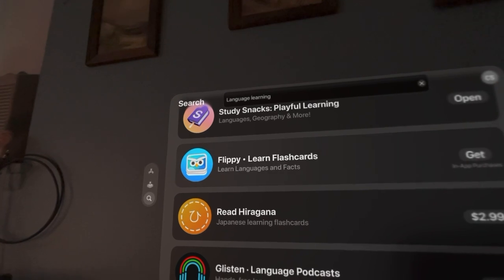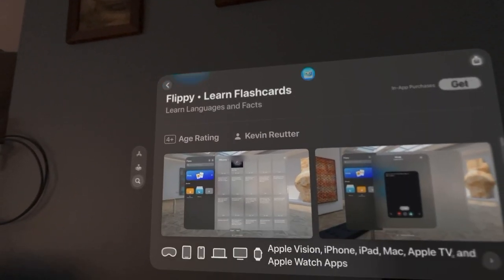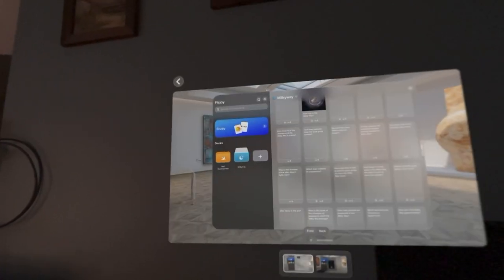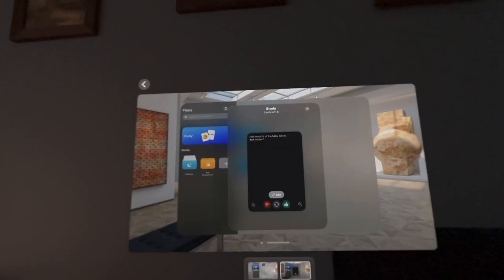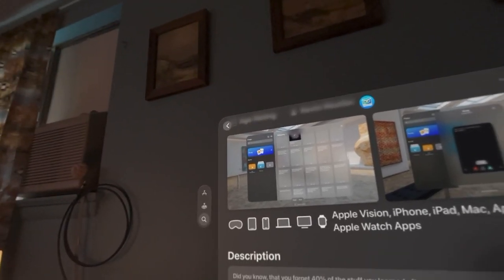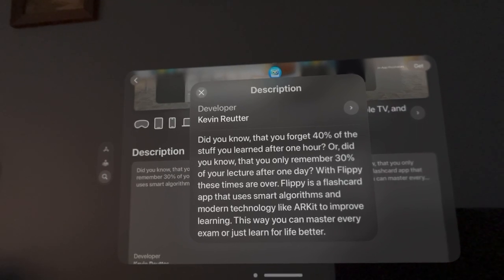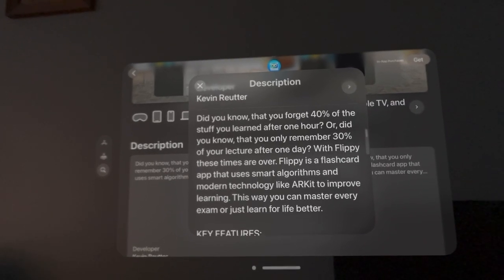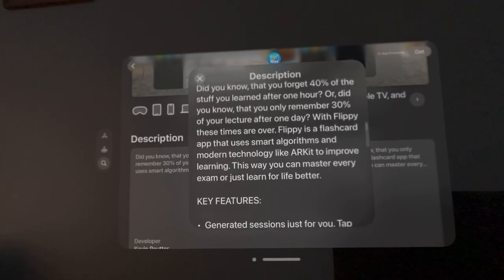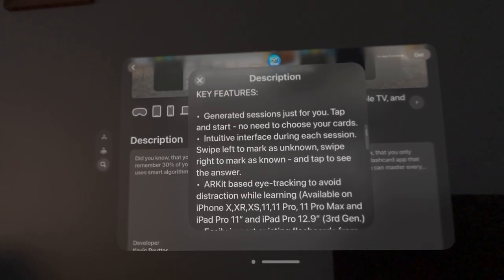Next we have Flippy with Learn Flashcards. So, as you would expect, it's a flashcards app. So it has some elements that you might have seen in, say, Anki with spaced repetition, but it seems to me like it's less sophisticated, but nevertheless interesting.